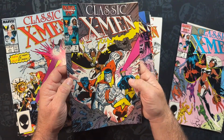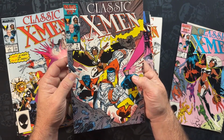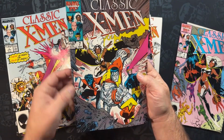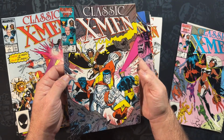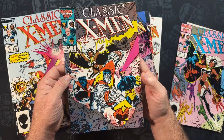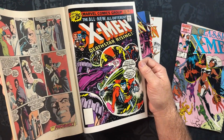Kind of an homage to 126. Is it 126, I think? The Proteus issue, kind of like an homage to that. P. Craig Russell did ink this one. Very dynamic. Also has that Giant Size X-Men #1 feel to it. Compared to the original cover. Man.